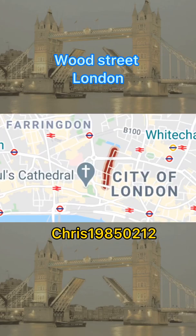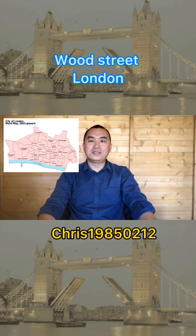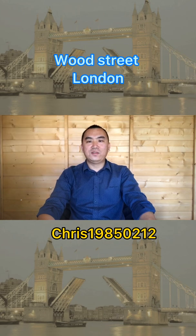Wood Street is a street in the City of London, the historic centre and primary financial district of London. Wood Street was originally a north to south route through the Roman Fort. It is 491 metres long. There are 25 wards in the City of London. Wood Street lay within the wards of Bassishaw and Cheap.